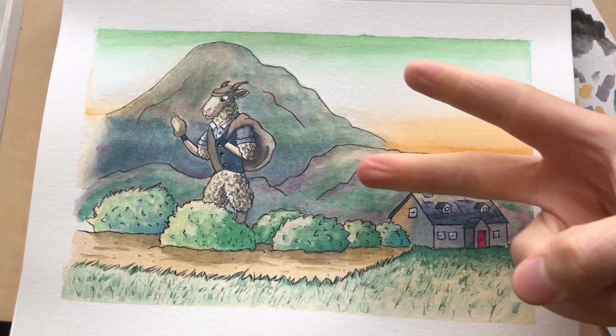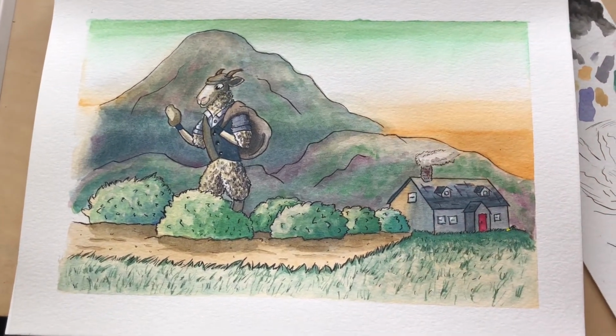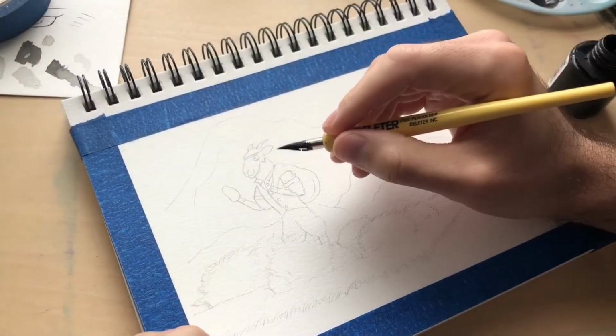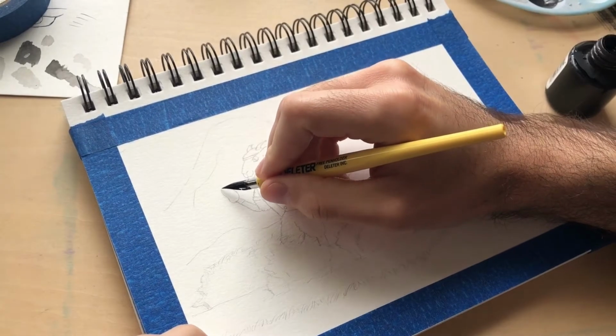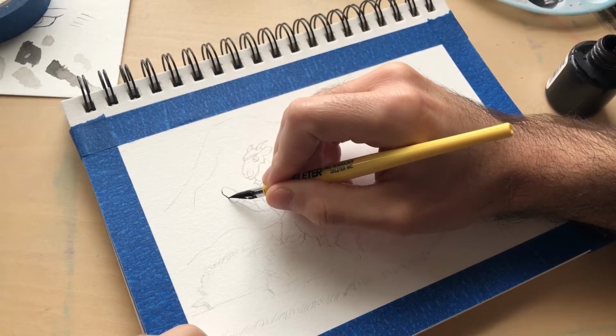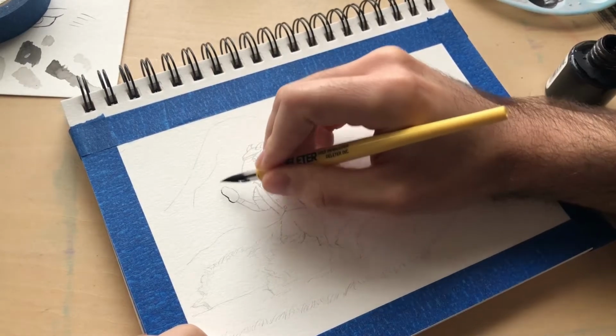So creators, thank you for joining me today. In this video, I'm going to be showing you the process of this painting, while also discussing the topic of today's video. But before we get to that, I want to tell you a little bit about the process of this piece and how it came to be.